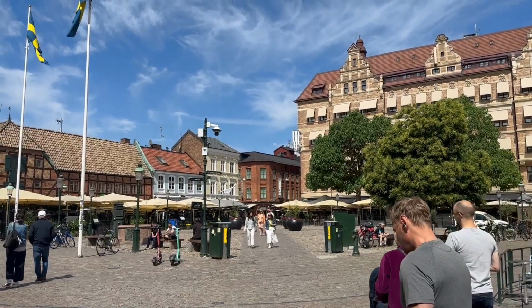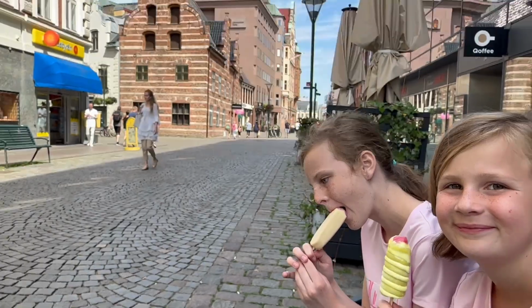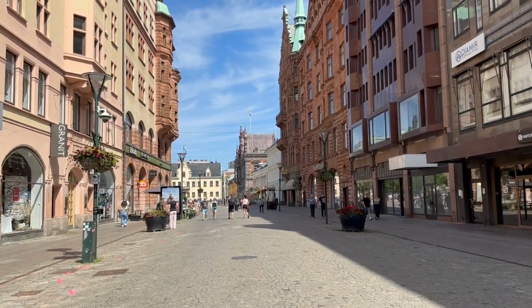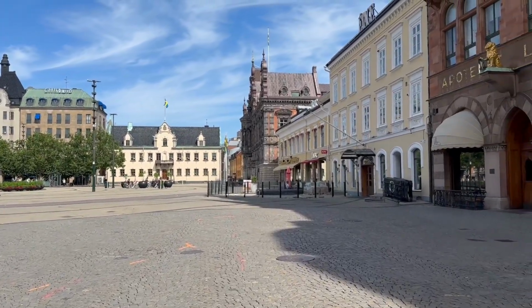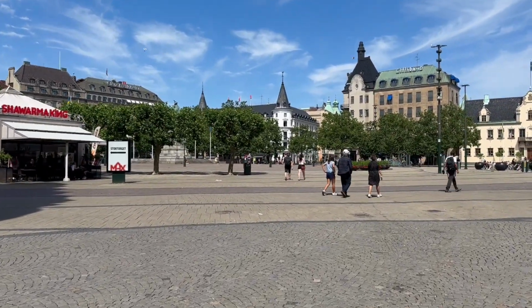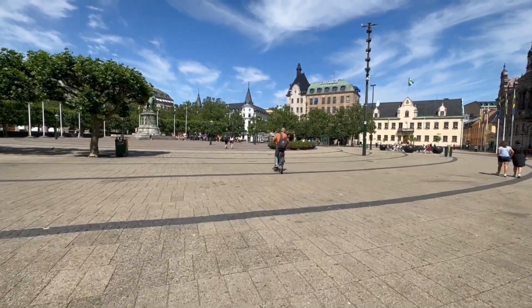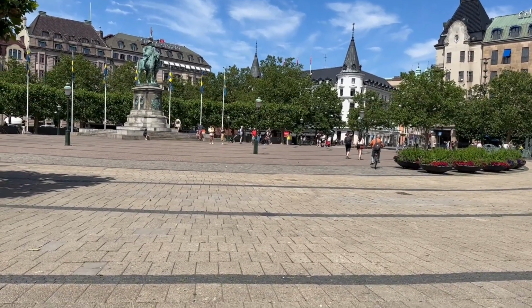Quite hot and sweaty from our run, we decided to sneak a treat and went to the nearest Pressbyrån and got ourselves some popsicles. The rest of the morning we leisurely walked around Malmo and explored the squares and little alleyways, made our way through the castle grounds, the botanical gardens, and finally made our way back to the car.